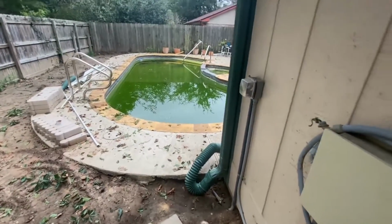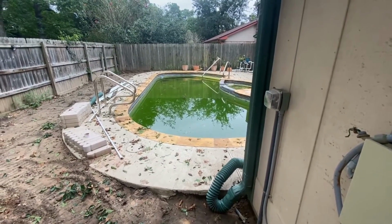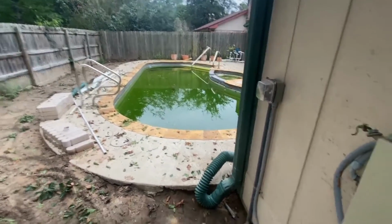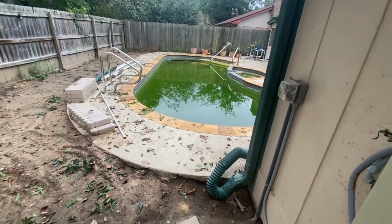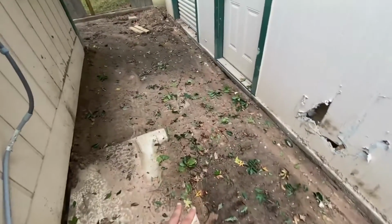But we've gone, this ends up being about week 6 since the pool equipment has been cut out of here. The first guy that was supposed to come and do the gas line gave us the runaround for about 3 weeks. Like I said, I already had all the trenching done back here. It was finished, completed, ready to put everything in the ground.